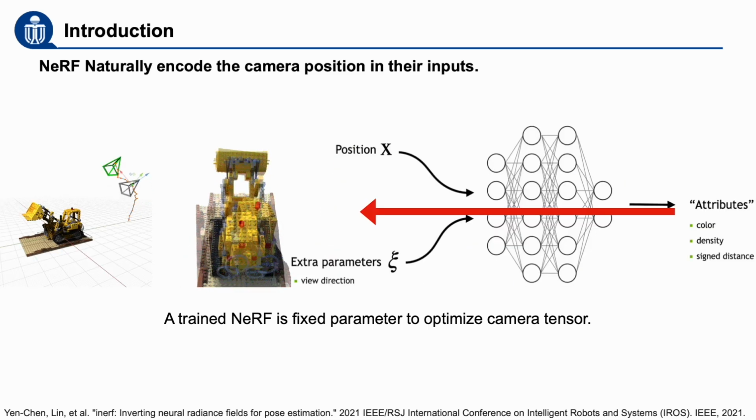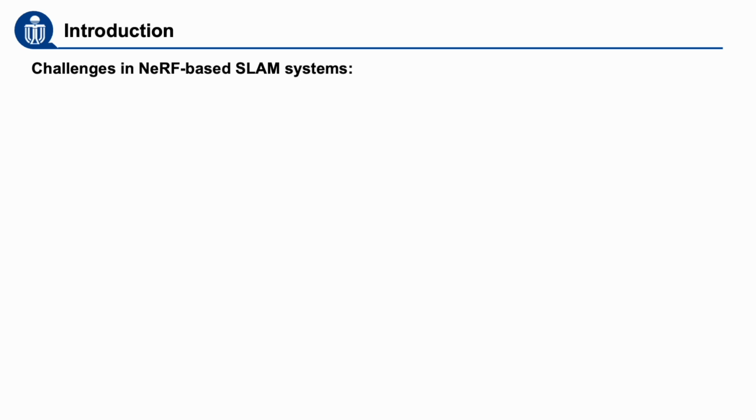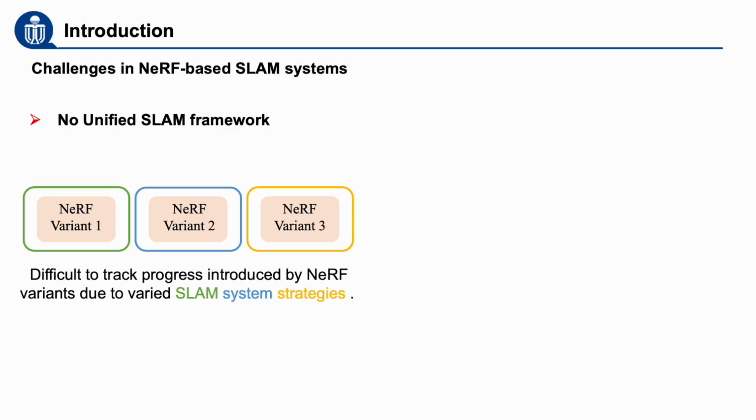This feature facilitates the deduction of camera poses directly from the trained NeRF, thereby enabling NeRF to regress pose while constructing the surrounding environment, that is, SLAM. Several challenges exist in pushing the NeRF-enhanced SLAM systems into the next stage. The first challenge is the absence of a unified benchmark framework.